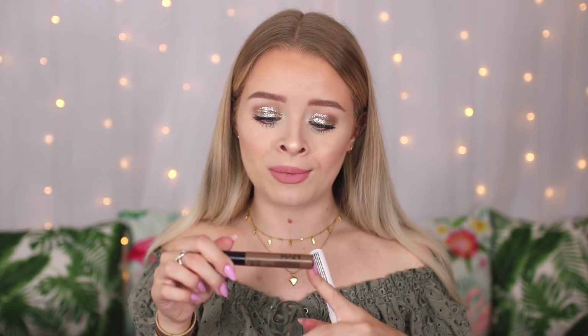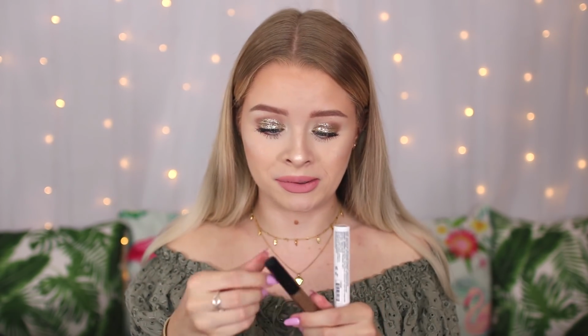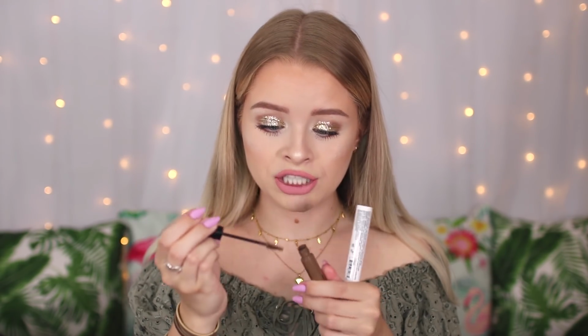This is the NYX Brow Mascara. I have the shade Brunette, which surprisingly kind of works for me, even though it's kind of dark, but actually it's not as dark as it looks on the outside of the tube. Again, this comes in quite a few shades and it's basically just like mascara that you can put through your eyebrows and it adds a little bit of colour to them. So this is probably the most natural looking thing if you just want to use this by itself.